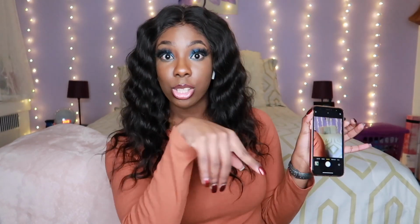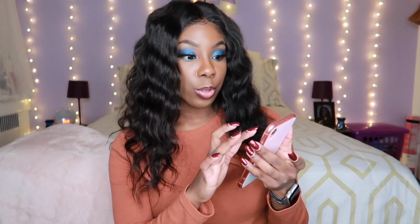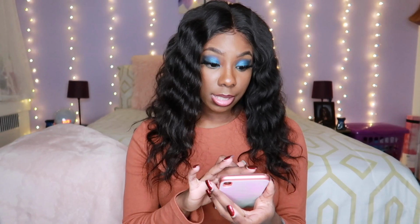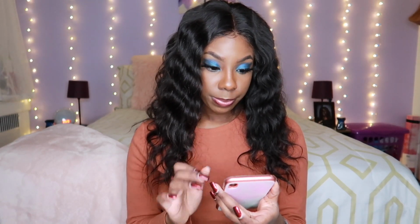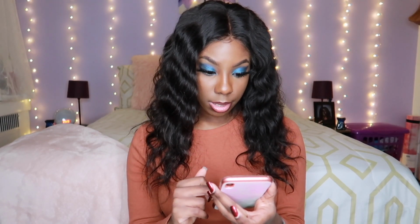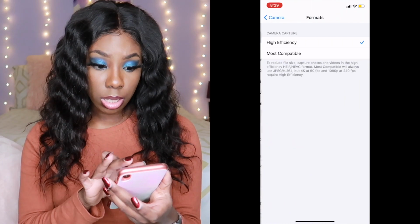So the first tip is to go into your settings of your iPhone, right? I'll probably pull it up on the screen as well. Let me screen record. So you want to go into the settings of your iPhone, and then quickly go down to the camera icon. Camera. And then what you want to go into is not format.